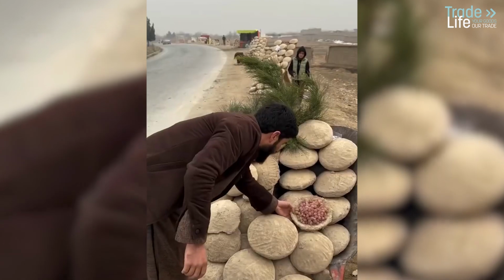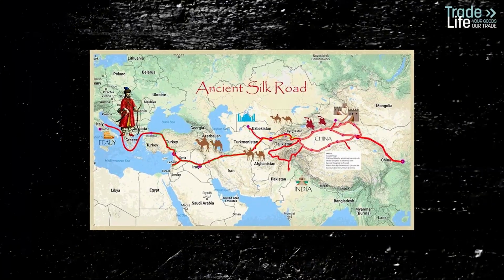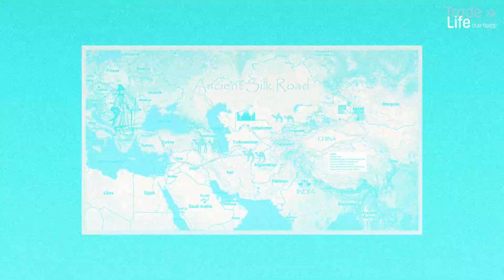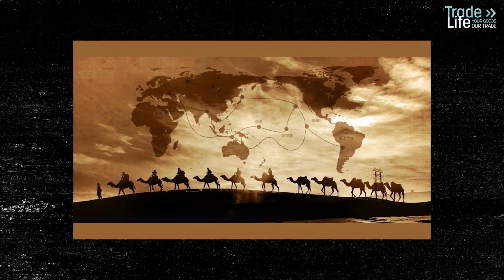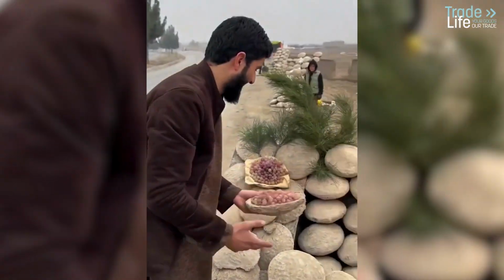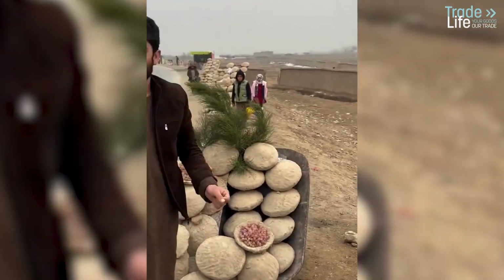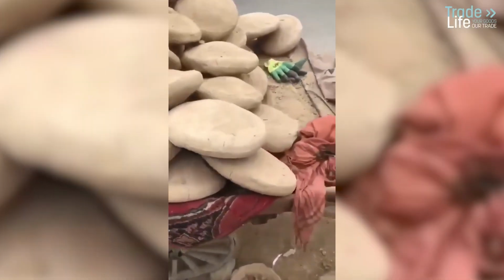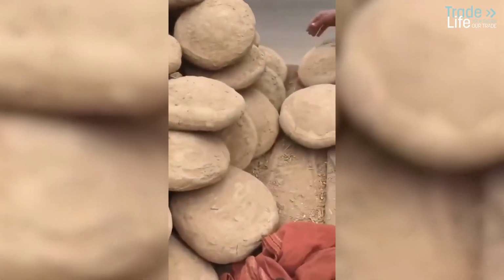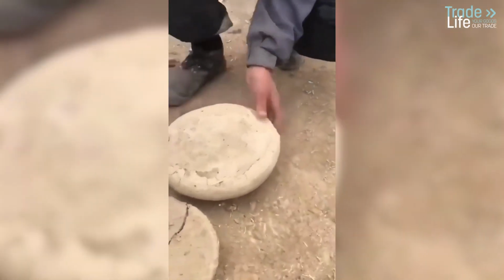This technique dates back thousands of years and was commonly used along the Silk Road between 600 and 900 AD when traders transported goods from China to Europe. These clay containers acted like ancient portable refrigerators, keeping grapes cool and preventing moisture loss. Instead of loading up a truck or cart, traders would pack these clay pots onto camels and travel across deserts, ensuring the fruit stayed fresh for long journeys.